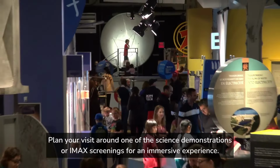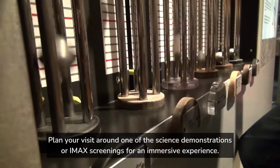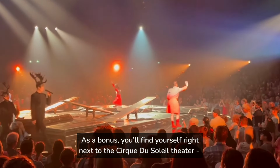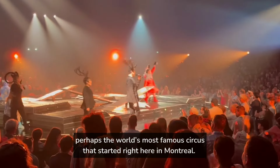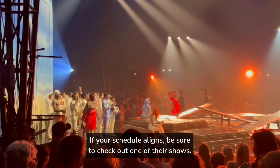Plan your visit around one of the science demonstrations or IMAX screenings for an immersive experience. As a bonus, you'll find yourself right next to the Cirque du Soleil Theatre, perhaps the world's most famous circus that started right here in Montreal. If your schedule aligns, be sure to check out one of their shows.